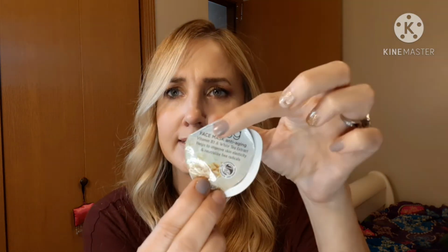See, this little guy was a mask that I think I got at TJ Maxx. They were like these little pods. And that was kind of cute and fun, different, and I liked it just fine. This Dermalogica Sleep Cocoon is one that was in my travel case, and I enjoyed using that.